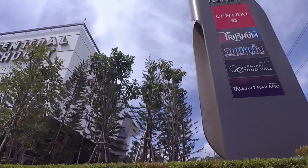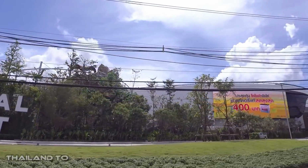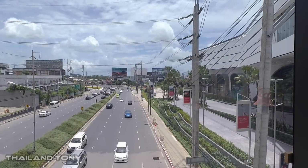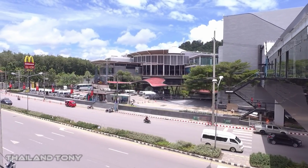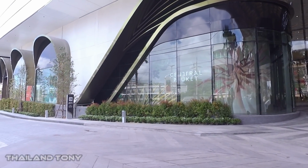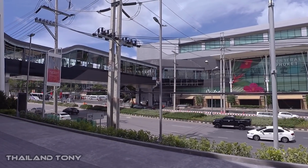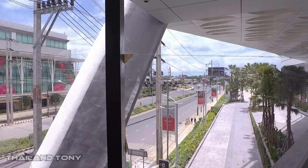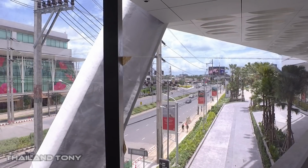Yes guys, we are over at Central Phuket and today we are going to be looking at one of Phuket's newest shopping malls called Floresta, which is situated just outside Phuket town on a site opposite the original long-standing Central shopping mall. The mall was opened yesterday, the 10th of September 2018. Construction costs reportedly were a whopping 20 billion baht. The owners, the Central Patana company, are billing the shopping mall as their flagship mall in Thailand.